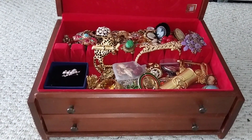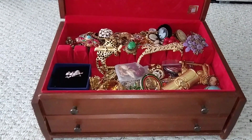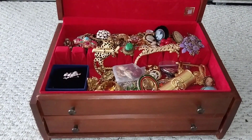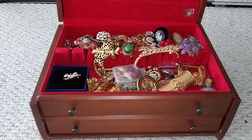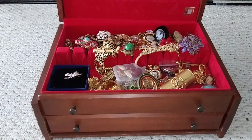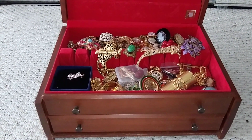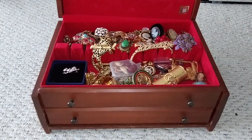And recently, I have not been buying vintage jewelry because I have not been to the flea market lately, because we have scheduled flea markets here. And every time I go, their jewelry pieces are just outrageously priced. And whenever I visit the thrift shops, the prices are not good either. So sometimes I just walk away from the jewelry.